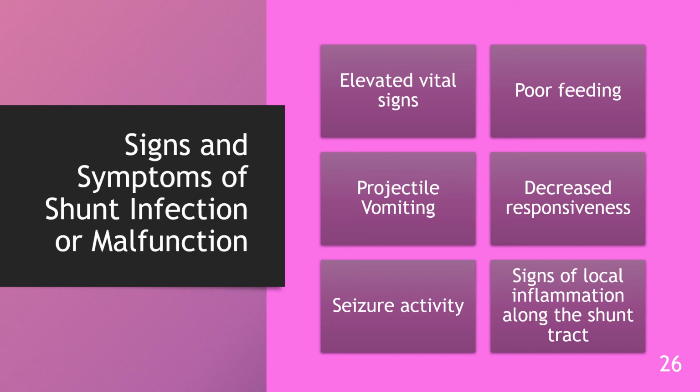This is an emergency, so making sure we know these signs and symptoms. Increased ICP can occur, which is going to lead to worsening neurological status and altered LOC and eventually death if we don't recognize these signs quickly.